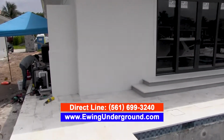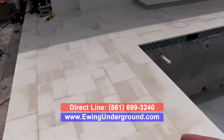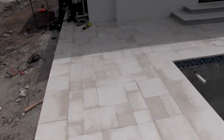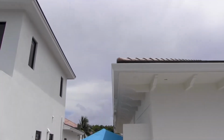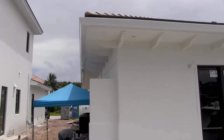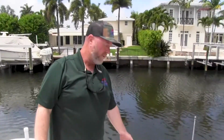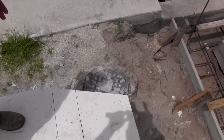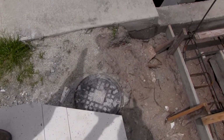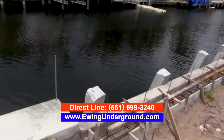You can't see it very well, but there is a pool deck drain right down the center that ties into an HDPE pipe, which also ties into the rainwater leaders on the side, as you can see them. The HDPE pipe runs down here to a 15-inch Nyloplast yard drain, which then simply runs out, goes through the concrete seawall, and empties into the canal.